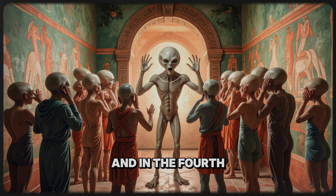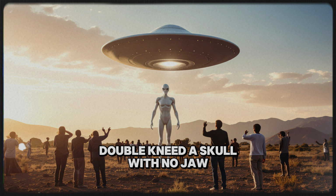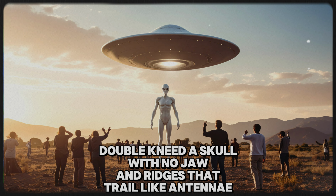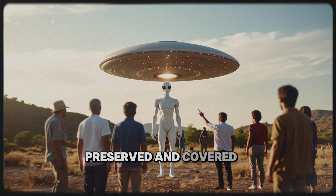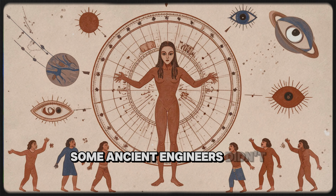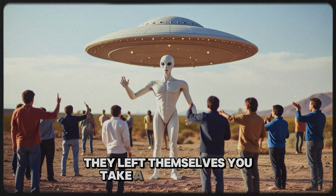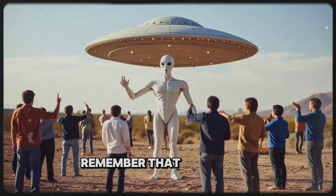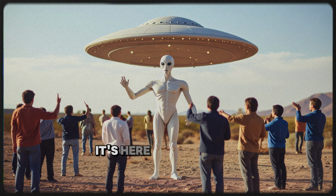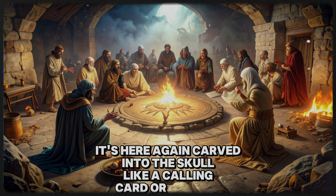And in the fourth, a skeleton, but not a human one. Long-limbed, double-kneed, a skull with no jaw and ridges that trail like antennae. It's fossilized, preserved, and covered in gold dust that reflects no light. Some ancient engineers didn't just leave behind their tools. They left themselves. You take a shaky breath. Remember that spiral sigil from earlier? It's here again, carved into the skull, like a calling card, or a brand.